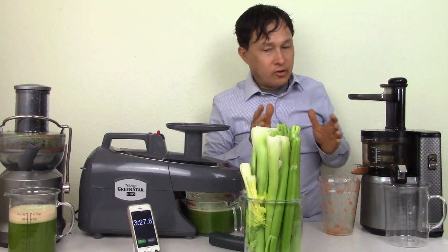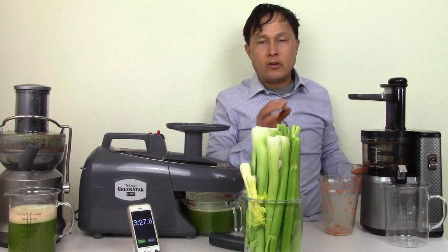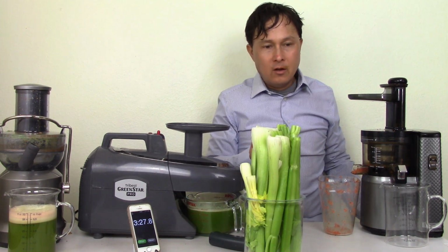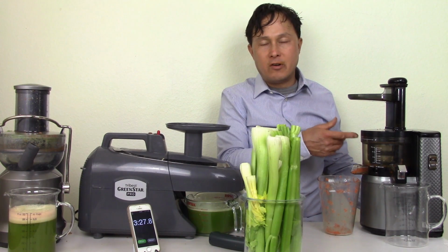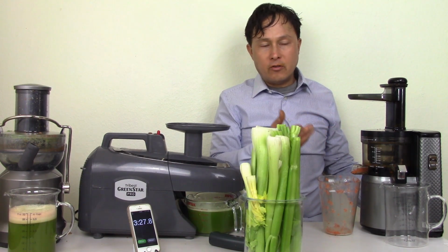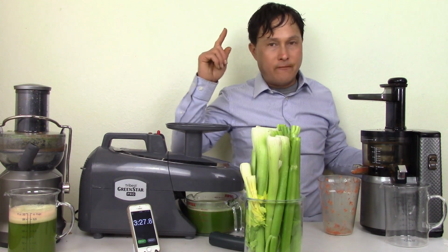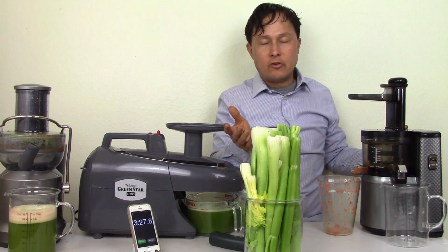Alright, now we're going to juice the celery in the NAMA. My goal is to let the celery get sucked into the NAMA on its own, because when you do use the pusher, you may cause excess backup and jamming, although it may be required. So I will also try to use the celery to push the previous celery in. It's also said in the influencer's video that you don't even need to push. Well, I found that to be false with the NAMA, but can be true with other vertical juicers based on my experience.